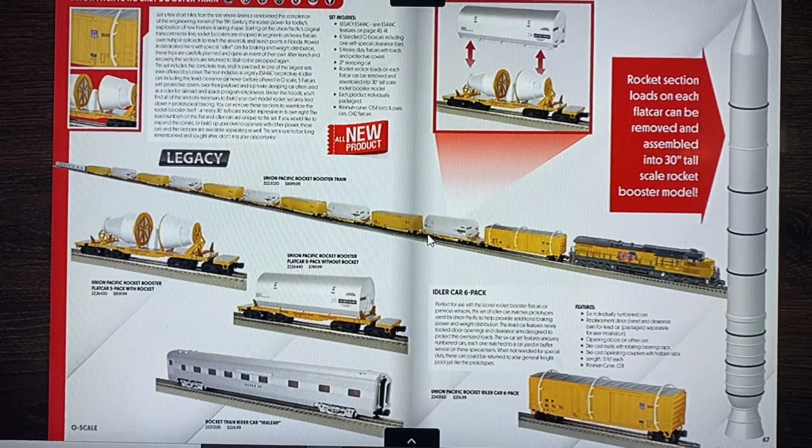Holy NASA, Batman. If you guys don't know, MTH did this a while back, and I think that these are MTH molds, these booster cars. I don't know. The catalog just came out, so I have no idea. But I'm getting an MTH vibe from them, just the way that the covers lift off and things like that. This is a monstrous set.